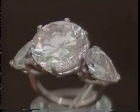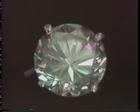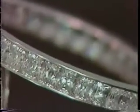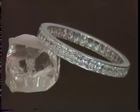Many of Reichenberg's pieces have also appeared on television. This is Linda Evans' engagement ring on Dynasty, Victoria Principal's ring on Dallas, and Jane Wyman's on Falcon Crest. And do you know why these fakes are used? Because they sparkle brighter than the real thing. We deal in very fine Russian cubic zirconia. The difference is that on camera, they look real.